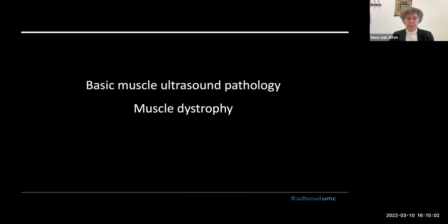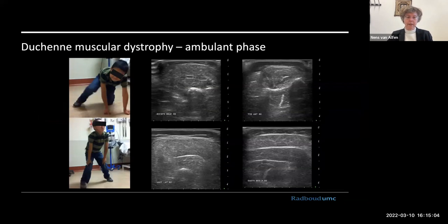And let's just start with the basics. So this is a still ambulant boy with Duchenne muscular dystrophy. And here are images that are corresponding to his disease phase. So even if you haven't seen a lot of these images, this is biceps brachii, tibialis anterior, vastus lateralis, and then gastroc medial. And the only thing to remember is that, especially in young kids, this is subcutis, the muscle needs to be as dark as that region. And it's brighter in every muscle you see here.